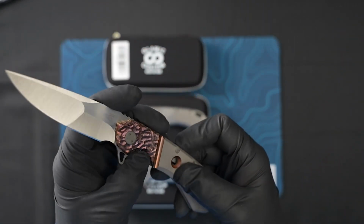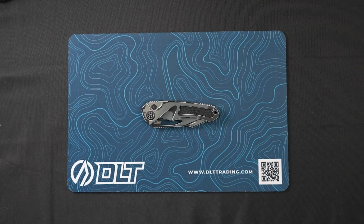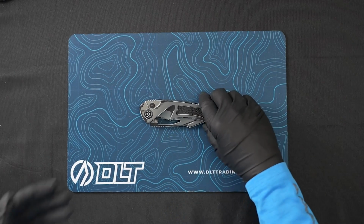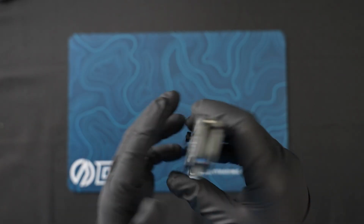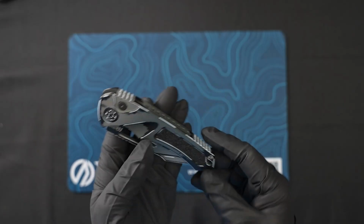Check out these, dropping $527 from Olamic Cutlery. Available tomorrow, the 24th. This one will be dropping. This is a Heretic Pariah, and this one is a manual, so manual button lock, MagnaCut steel, and of course it is in their amazingly done cell shaded Cerakote.